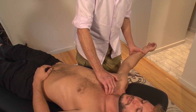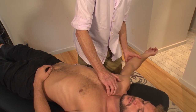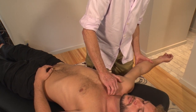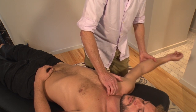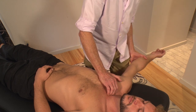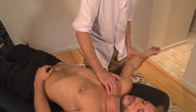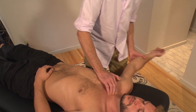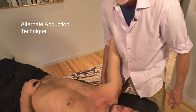This is one way to do it, but if it's really fixated, then this doesn't work. So I'm just going to bring it out using my body. Notice how I'm stepping with my weight. I'm not pushing his arm. Okay, so I'm stepping and I'm just kind of dragging with soft finger pads, dragging that sternal head of the clavicle down. I've got his arm pinned like this between my body, so I can do this.